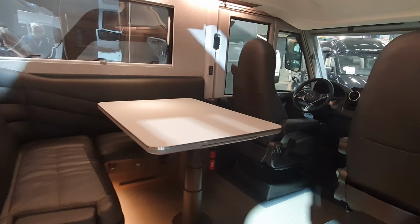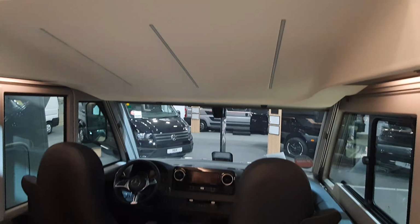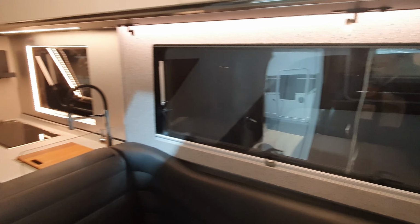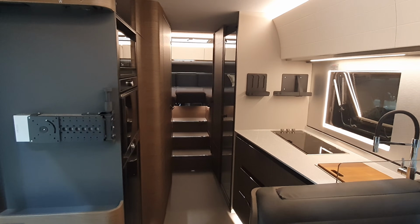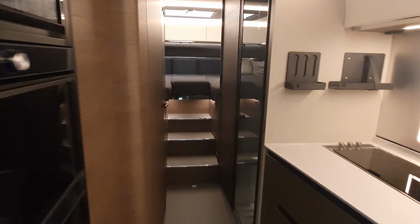Coming in to it, we have got here a bed over the driving position. I can't show it to you coming down because I think they've taken the fuses out, which is understandable. Looking down, we've got a German rear layout and big kitchen. Well, let's have a look and walk down here.